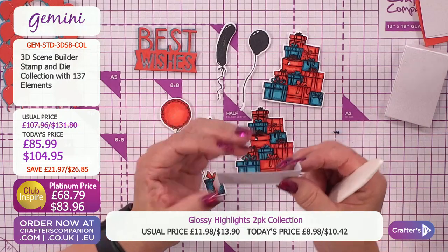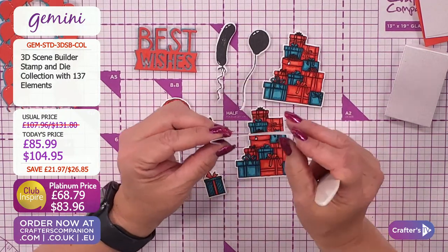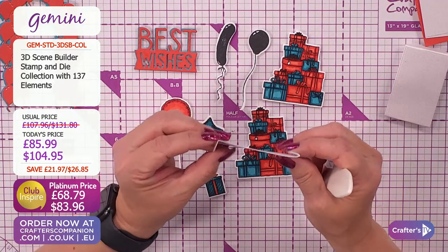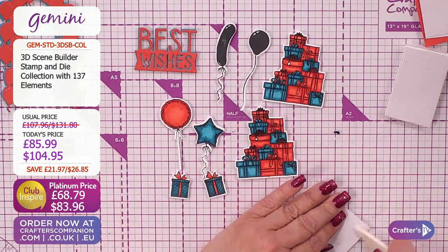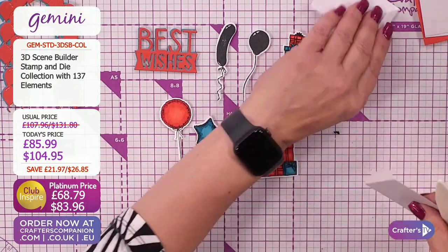Can you see there, if I just hold that again? See, there, like that. And you can do that as well. So there's no right or wrong way with these. It's just find a way that works for you. I know Jan would choose this method because she prefers that. She finds it a much neater fold when she does that.